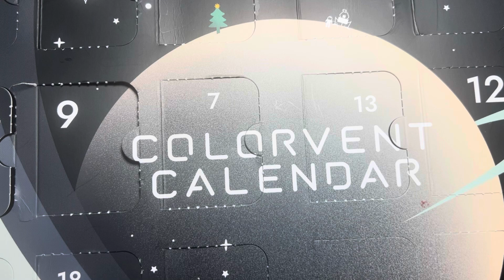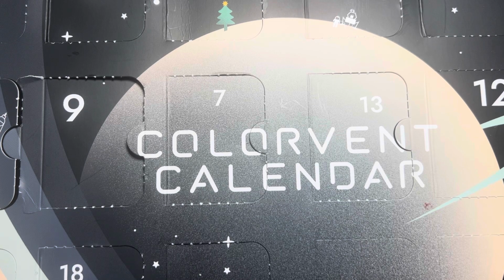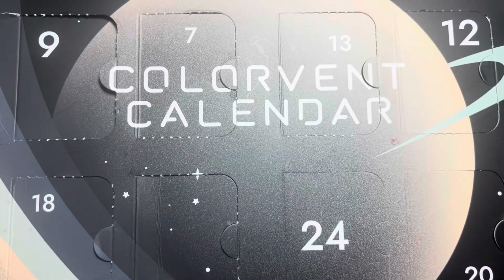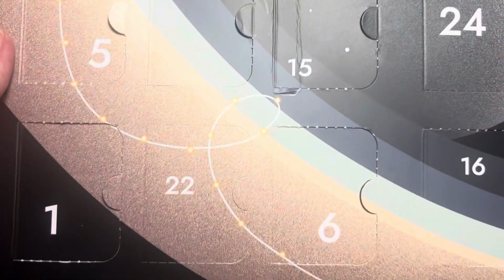Only two, counting today, three reveals, only two left afterward before we get to review all of them and vote. So that'll be exciting. And let's get into this and then the Diamine Inkvent.